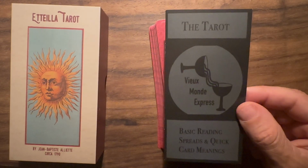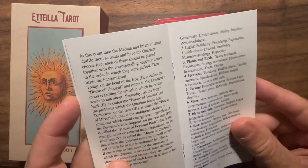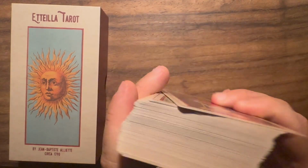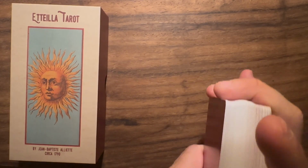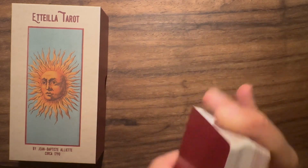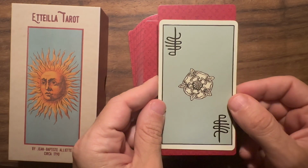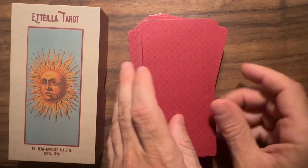This is the booklet that it comes with, and this booklet is really, really thin, as you can see here. It just gives you the meaning of the cards, and really that is about it. So that's everything about that book. Now, these are the cards. They are not gilded. They are long, so if you're thinking of holding this deck like that, you're going to maybe have a hard time. When it comes to the size of the cards, they are sort of on the thinner side, and they are longer than your regular card, as you can see. So they are thin and long.